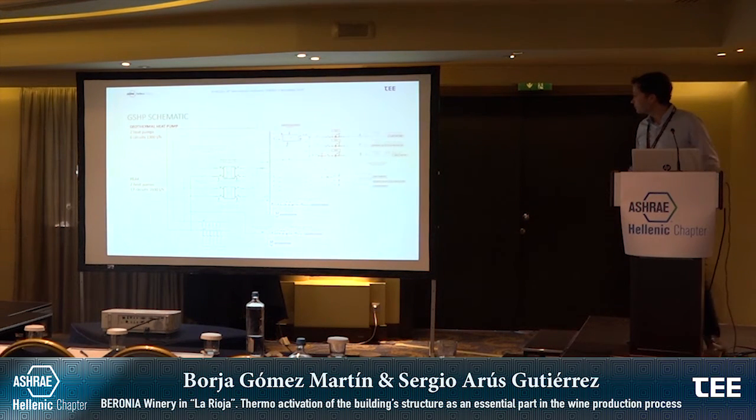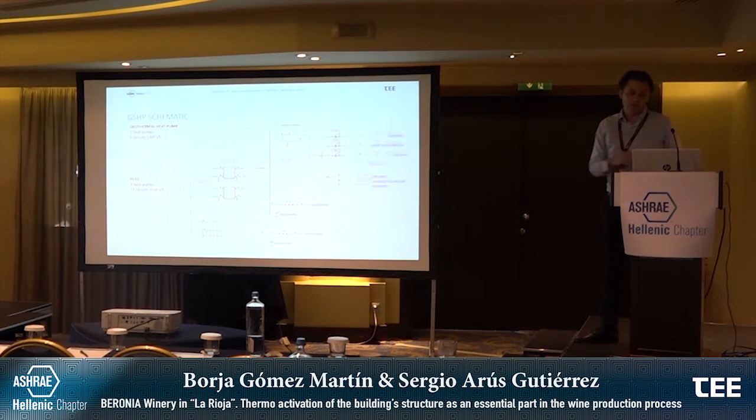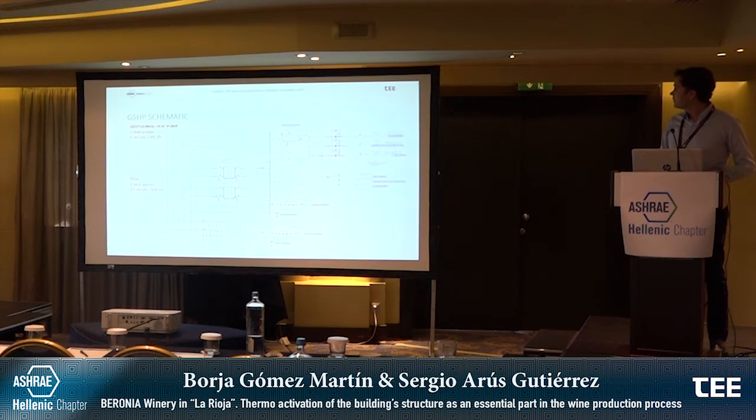And the next one is the 6 boreholes working together with the 2 heat pumps in normal use. And when we don't reach enough power, we also connect this with the other system, the free cooling system. But this is just a very few hours. We try to avoid this situation.